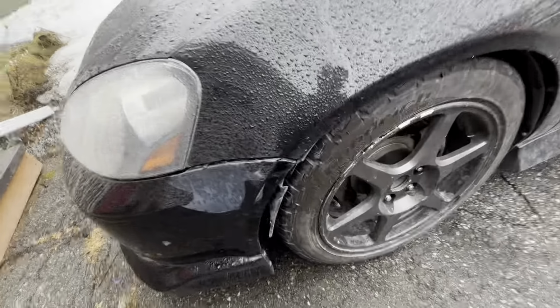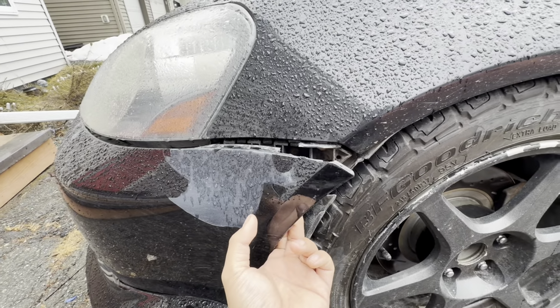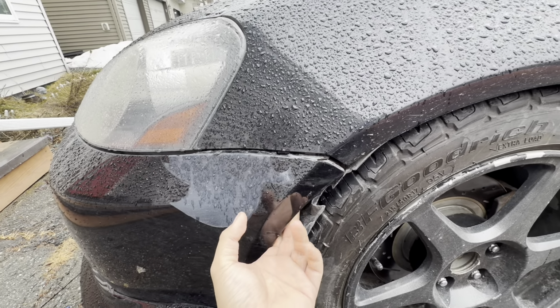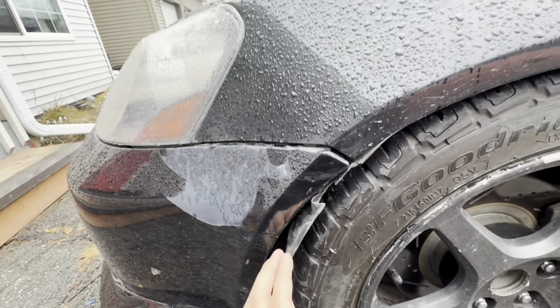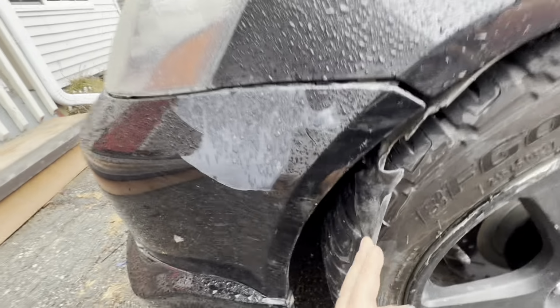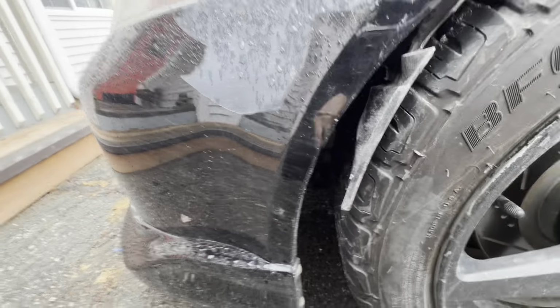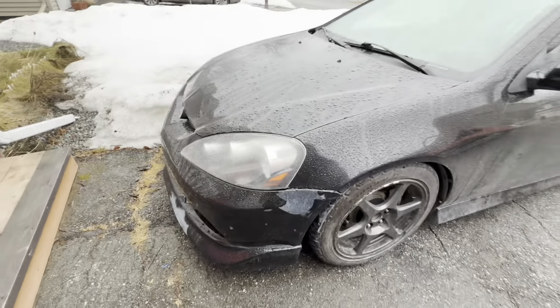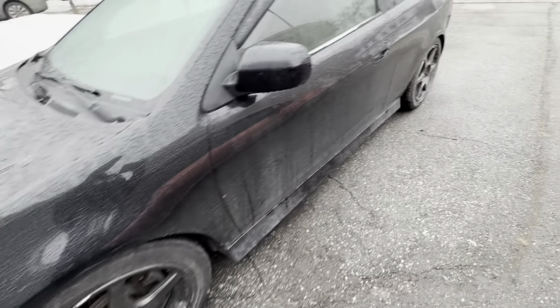I know it doesn't look that bad, but look, the tab is broken. And so I'm in the works of getting a new front bumper. But I also ended up losing my air filter for my hybrid intake. I don't even have the intake tube on right now.